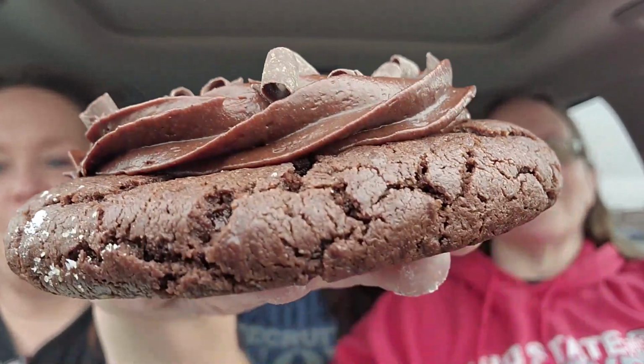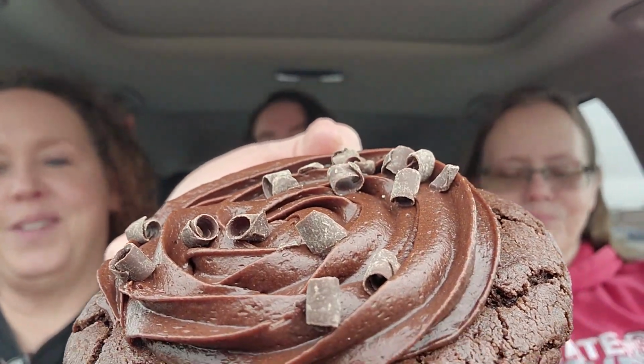This is the chocolate cake cookie, guys. That looks good. Okay, so I think we're warm. Yeah. So I think we are going to start with that circus animal, the sugar circus animal cookie. All right. Hand it to the cutter.